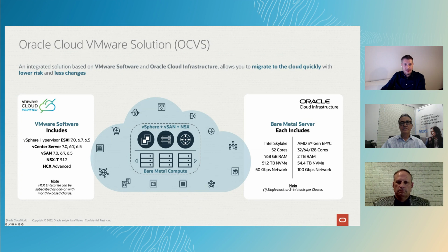the mentioned products. From the Oracle Cloud Infrastructure view, we are offering bare metal servers, either based on Intel CPUs or AMD CPUs in different shapes. So the Intel bare metal shapes come with 52 cores and 768 GB of memory and 51 TB of local NVMe storage. And our AMD shapes can either be deployed with 32 cores, 64 cores, or 128 cores, with each 2 TB of memory and 54 TB of NVMe local storage.